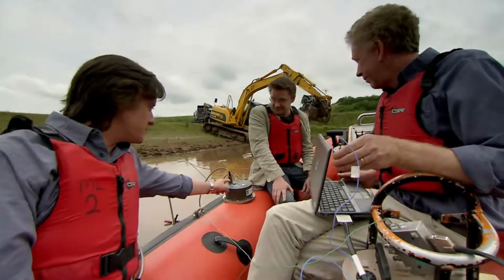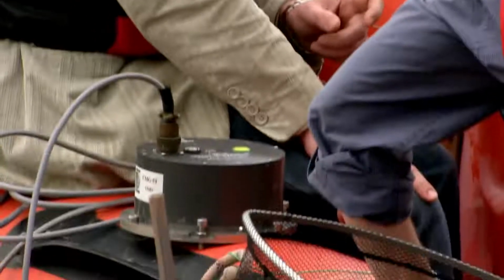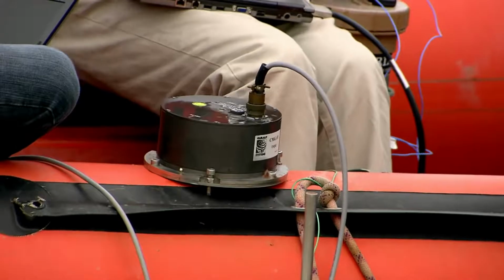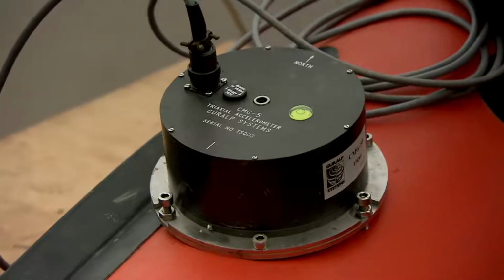What essentially is the difference between... This is the real deal, isn't it? Yes, it's much more sensitive. Sean's seismometer uses electromagnets to detect tiny movements, such as the pulses of P waves.